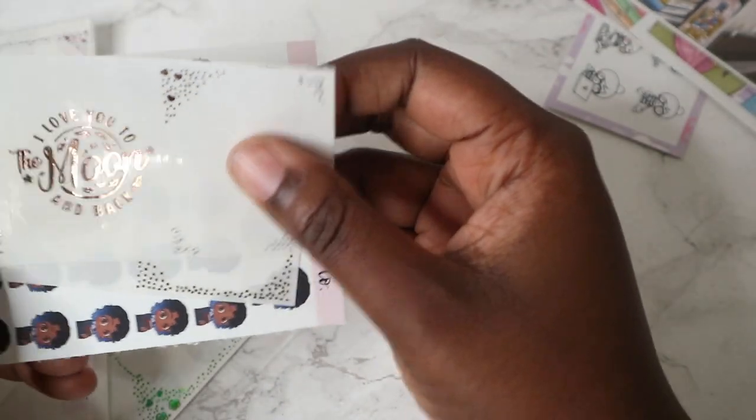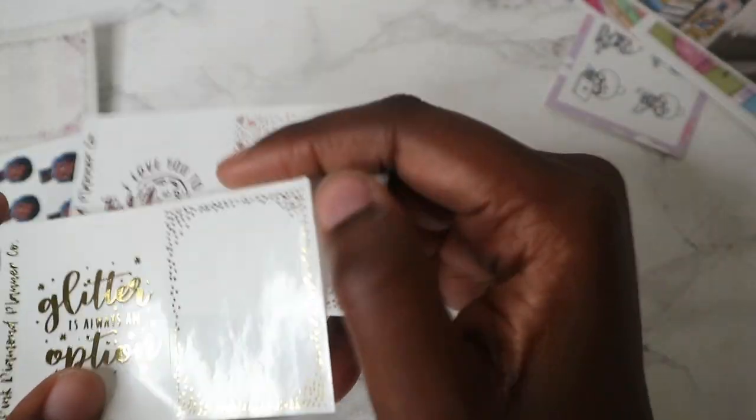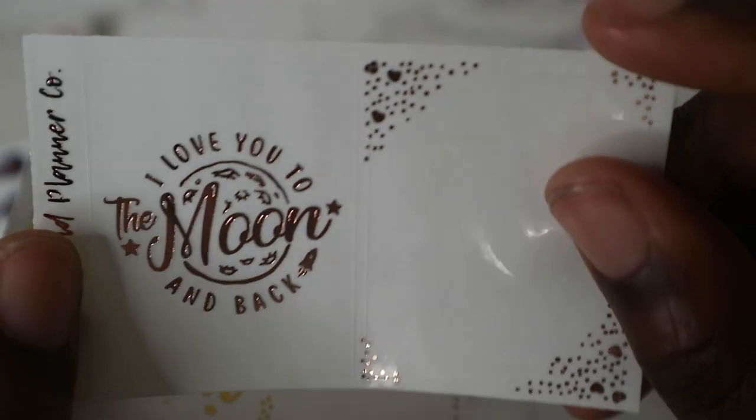I then bought some foil bundles, because she started bringing out the four foil bundles rather than the smaller ones she had before. This was a freebie. It says, I love you to the moon and back. And the other one, I don't know what it says. That one is in a rose gold foil. This one's in a gold foil. It says glitter. The rose gold one, I'm definitely going to keep, because I love myself some rose gold. The gold one, I don't have anymore. It says glitter is always an option in gold. And I don't really like glitter, so it doesn't make sense.